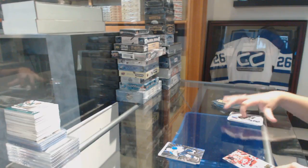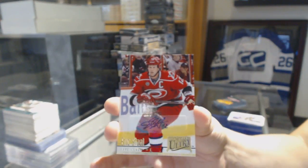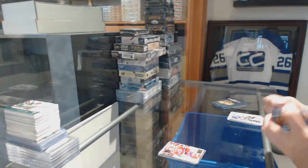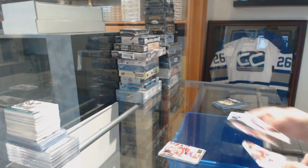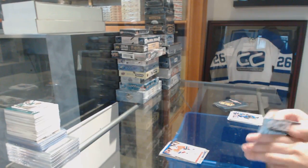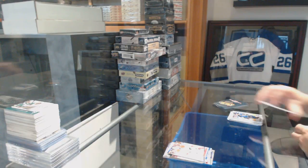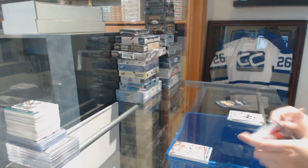We've got an ultra base auto for the Carolina Hurricanes, Eric Staal. Flair showcase of Lindros for the Flyers and an ultra of Carey Price for the Montreal Canadiens. Flair showcase of Jonathan Quick for the Kings and an ultra of Carey Price for the Montreal Canadiens. Like deja vu.